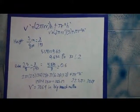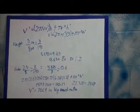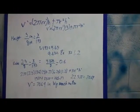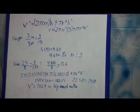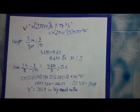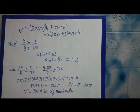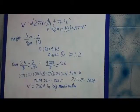Okay. Today, myself and my partners, Armand Lewis and Marvin Tillman, came to a conclusion of what the derivative of the volume is for the bigger marshmallow. The volume derivative equation is, as you see up at the top, 2 pi r times r derivative in parentheses, and you multiply that by height, plus pi r squared times the derivative of height.